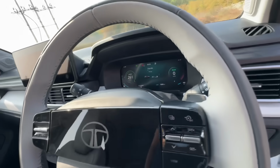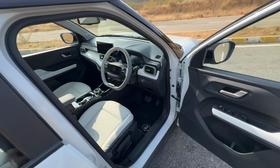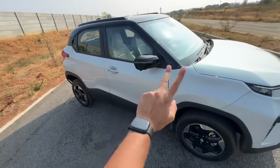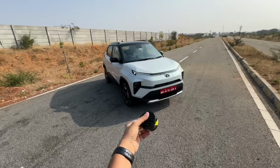That is the walk around of the Tata Punch, to tell you what are the features of this car, and obviously to tell you that there are 2 variants in terms of the battery options and what is the range.